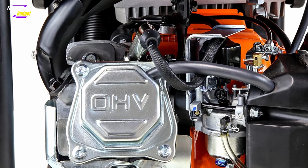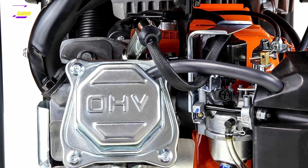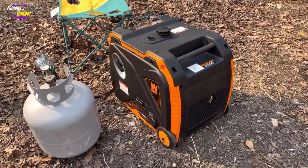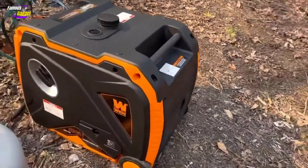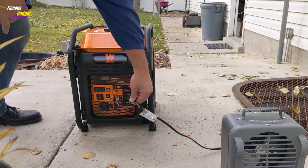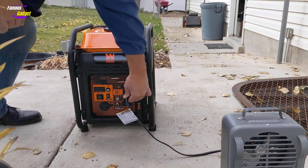The WEN GN400i is a very inexpensive 4,000-watt open frame inverter generator suitable for those users who need a bit more power than the 2,000 and 3,000-watt inverters can offer. But is it that good? Can you trust a generator that is cheap to deliver its job? We're going to reveal the answer now in the following WEN GN400i review.